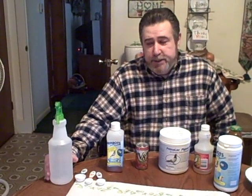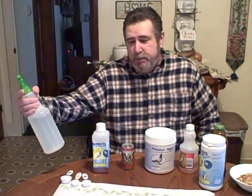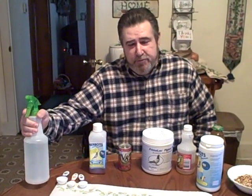What I do with my water containers, when I take them out of the loft, I dump them out and I spray them outside with this. A couple squirts on the bottom and a couple squirts inside every day. Then they're brought into the house and they're cleaned. They're wiped out real good, rinsed real good, then they're dried. After they're dried, then I put the water or medication where I'm going to use it in the loft. But that's the only time Clorox is used.